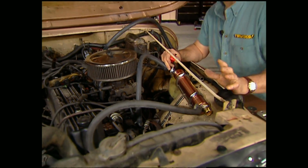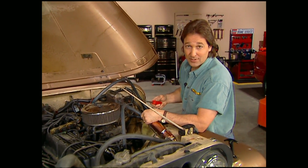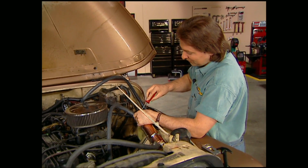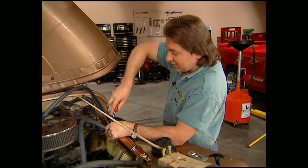Getting back to the heat exchanger, once it's in place, you can splice into your heater hoses. Now you'll need to drain the radiator just a little bit to keep from making a big mess, and obviously the system will need to be cool before you do this. If you do happen to spill some antifreeze, make sure that you clean it up because it's poisonous to animals, and I promise you, Fido will find it.